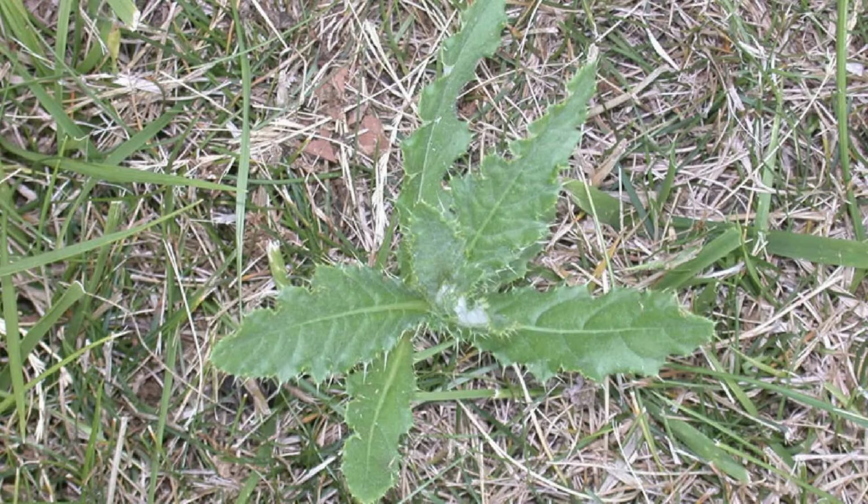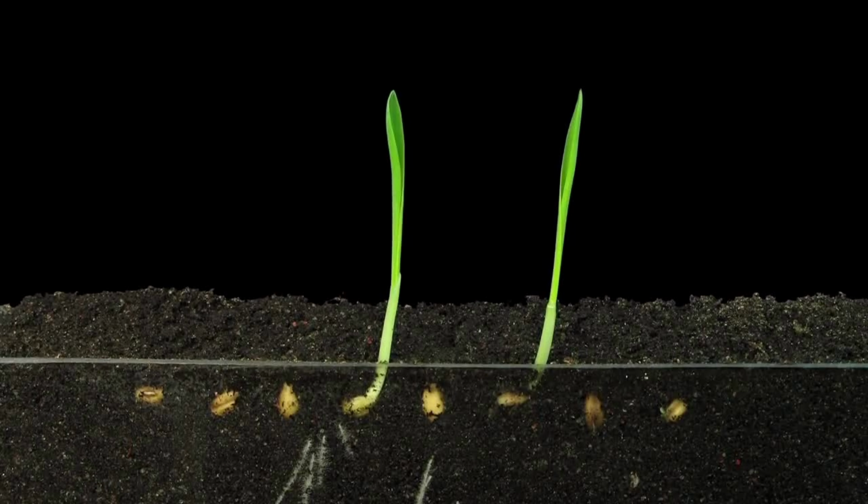So as you know, every spring, that's when our weeds are going to start establishing themselves. Right when our soil temperature gets to about 55 degrees, that's when all those seeds are going to start to germinate, and that's when the problems start. So that's where weed killers and pre-emergence come into play.